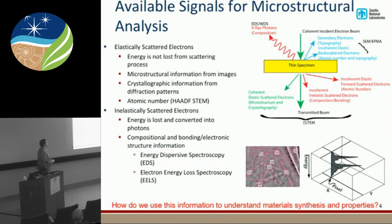So we have the elastically scattered electrons, and from those electrons, we can form images, and we can see where different phases are in a material. We can see where defects are in a material. We can take the elastically scattered electrons and form diffraction patterns, much like the diffraction pattern that's there. That's an EBSD pattern, but we also can get spot patterns. I think many of you are probably familiar with that.